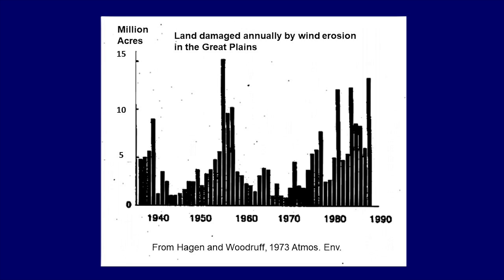People had learned their lesson. They started working on no-till systems. They did start planting trees. But we had major soil loss events in the 40s and the 50s and the 60s and the 70s. And some of you are old enough that you remember those wonderful years from 1988 to 1990. Wasn't that a treat?